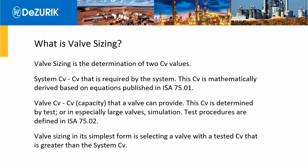Valve sizing in its simplest form is selecting a valve with a tested CV that is greater than the system CV. Now the takeaway here is you do not want a valve CV that is 1% or just barely over the system CV. The amount of safety factor, or valve tested CV over system CV, will vary based on valve style and process conditions. But in its simplest form, if the tested CV of the valve is greater than the required CV of the system, that is what you're trying to accomplish when sizing a valve.